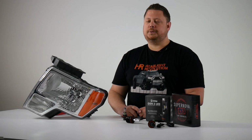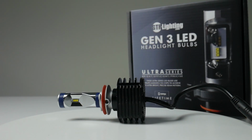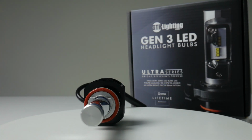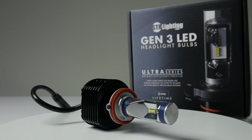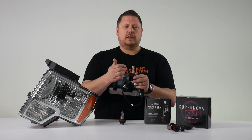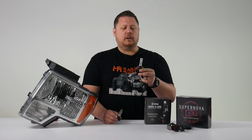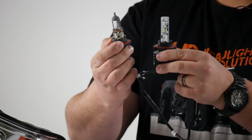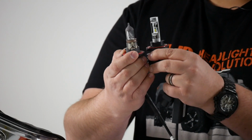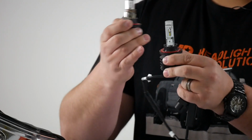The second really great option that we found is the GTR Lighting Gen 3 Ultra Series LED headlight bulbs. These come with a lifetime warranty and a 6000K color with 3,700 lumens of light. Not only is it super bright, but it's got one of the best beam patterns that you'll find. The reason is that it uses these new style chips from Philips called a ZES chip. They're super small, and the way they position them on the circuit board very closely mimics the positioning and layout of the original filament. Never before has an LED bulb been able to mimic the light output pattern of a factory halogen like this one.